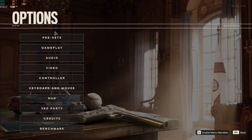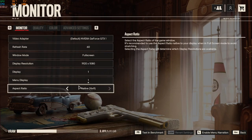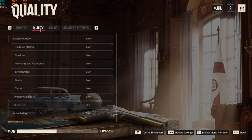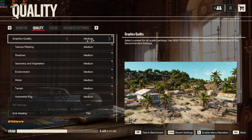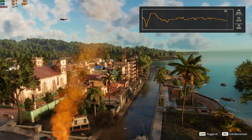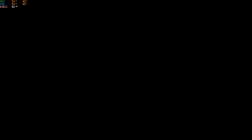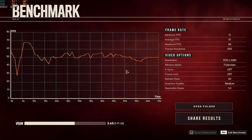And last up, we've got Far Cry 6, a brand new game that I'm sure a lot of people would be curious to see how this machine performs with. I started out with 1080p medium settings just to see how it went, and I ran the built-in benchmark. It actually performed pretty well, averaging 51 frames per second, which isn't too bad considering the age of the hardware we're using.